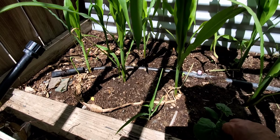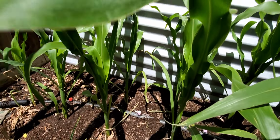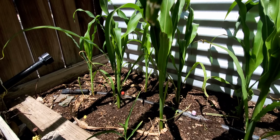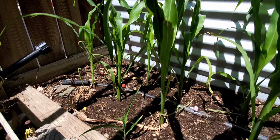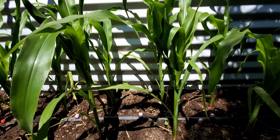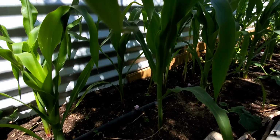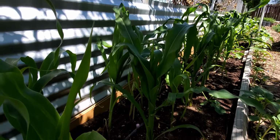Now, this is what I am so excited to show you guys, and it's the progress of my corn. If I told you that these guys were started in my grow tent and they just got transplanted here two weeks ago, you would not believe me, but that was the case. All of this corn was transplanted out of my grow tent just about two weeks ago. And look at the progress of these guys.